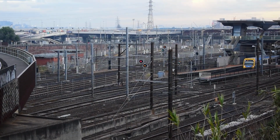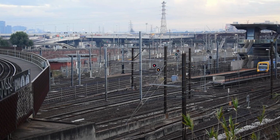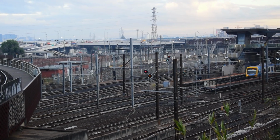By chance, I saw the special Xtrapolis 100 unit that wears an Indigenous livery. This set consists of coaches 934M, 1867T and 933M.